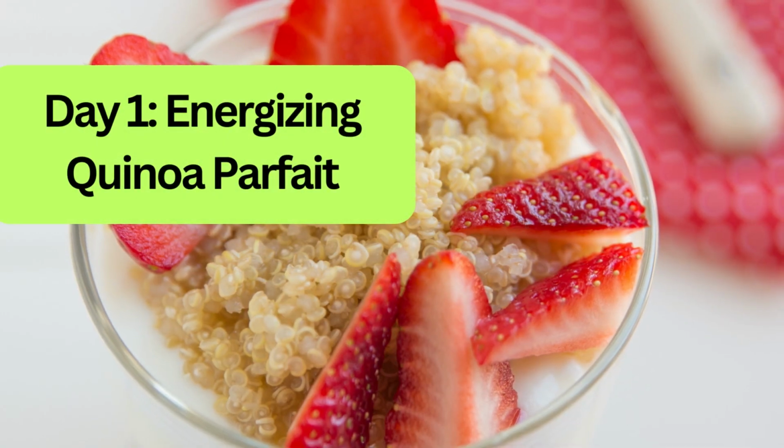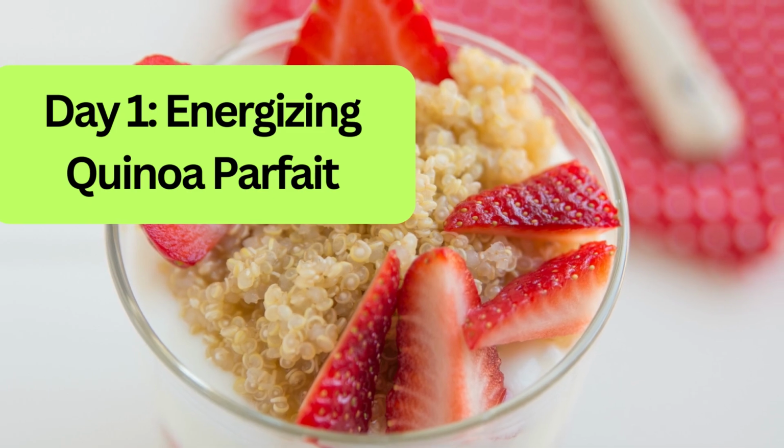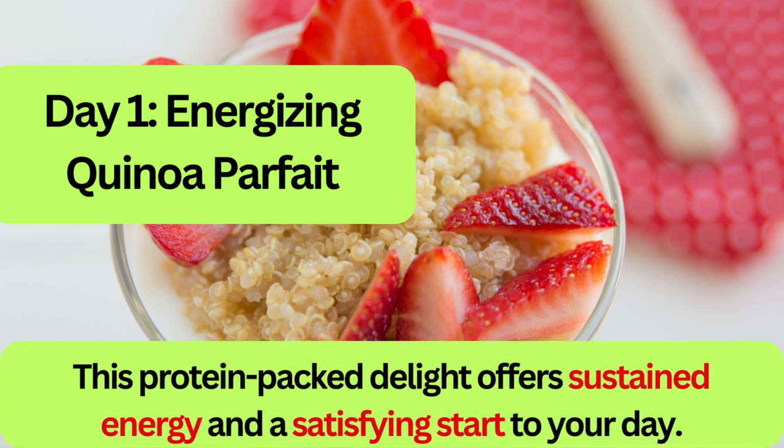Day 1. Energizing Quinoa Parfait. Kickstart the week with a vibrant quinoa parfait layered with fresh berries, Greek yogurt, and a sprinkle of chopped nuts. This protein-packed delight offers sustained energy and a satisfying start to your day.